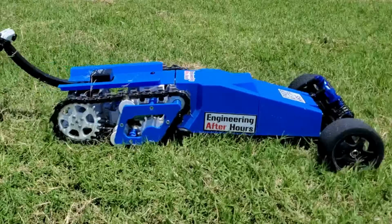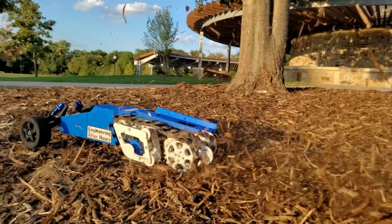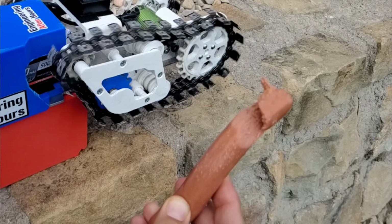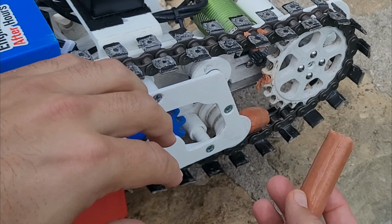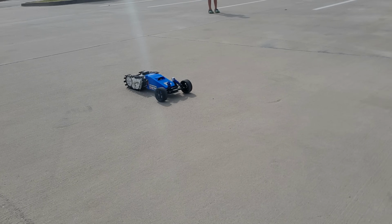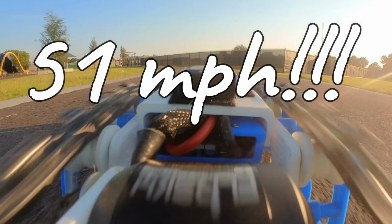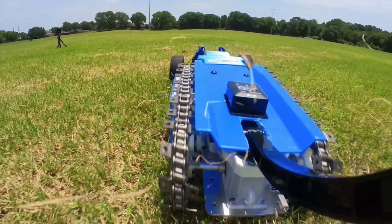This is a tank dragster that I designed, and this thing is absolutely wild. These tracks are like a bandsaw, and if you get your hand caught in the sprockets, it's even worse. My goal is to beat rctestflight's tracked vehicle, which he claims is the fastest in the world at 50 miles an hour. That means we have to go at least 51 miles an hour, but I want to be faster because there's no way we're gonna let Airplane Boy have a chance at coming back against us.